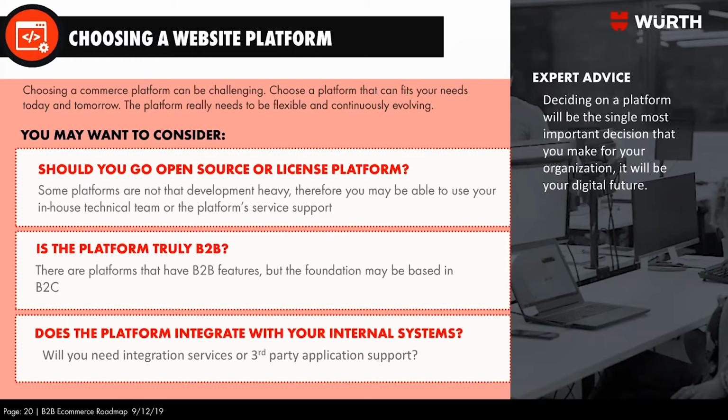Does the platform integrate with your internal systems? You're going to be dealing with your internal data, with heavy connections back and forth. Does this platform play well with integrations and web services? Do I have to buy an additional app, or an additional subscription, to integrate with other third-party applications in order for me to get the data or information I need from our internal systems?